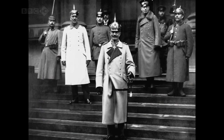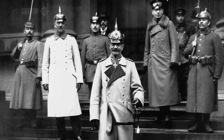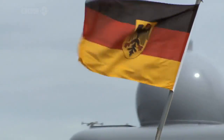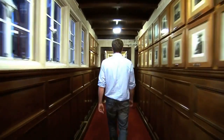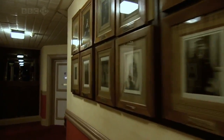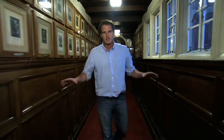As a boy, Kaiser Wilhelm II of Germany had dreamt of one day building a fleet to match that of his grandmother, Queen Victoria. By the turn of the century, Germany had a fleet of 38 battleships planned. To the British, this could mean only one thing. As the First Lord of the Admiralty wrote in 1902, the new German Navy is being built up for war with us. A radical overhaul of the Navy was now an urgent matter of national security.